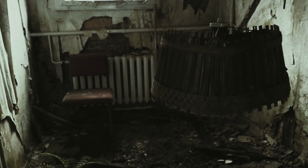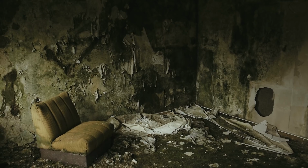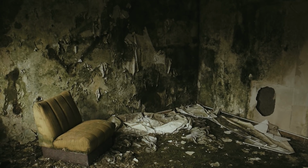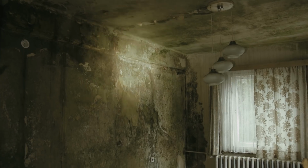Nature is reclaiming the hotel step by step. Whole rooms are painted green by mold. It was this beautiful decay that drew us to the site in the first place.